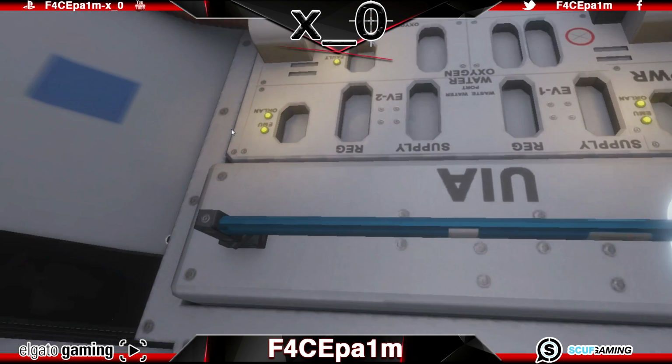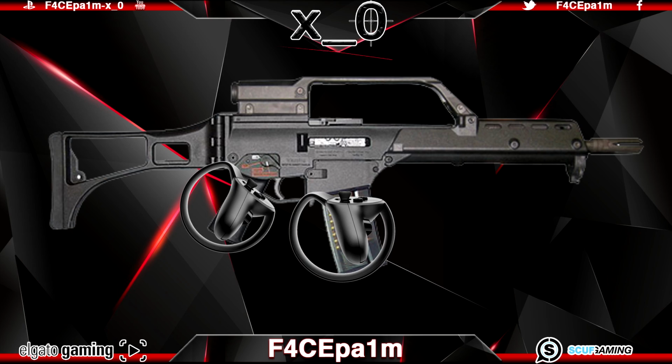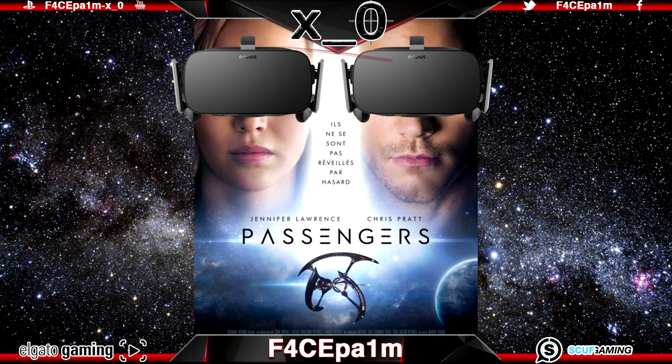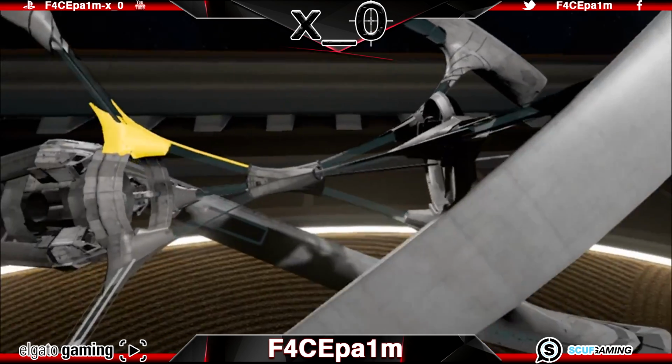And finally, Oculus has released the CAD files for the touch controllers, so someone can make me a two-handed assault rifle for their game that the touch controllers just click into. Copyright 2017, thanks. And Sony has released a VR experience to support their movie Passengers, which looks quite good and makes a great tie-in in a short 20 or 30 minute format.